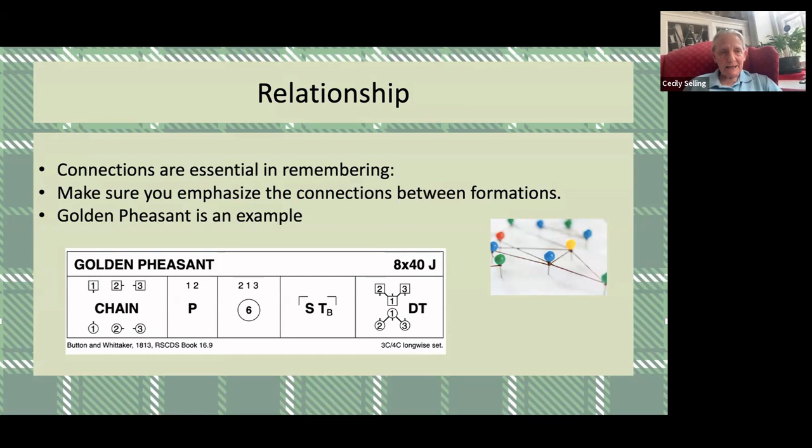So I tell my class, as you're doing that right-hand turn for 4 bars, you have plenty of time to think, where am I going to end up and where am I going to go for the next reel? Making those connections is really helpful.